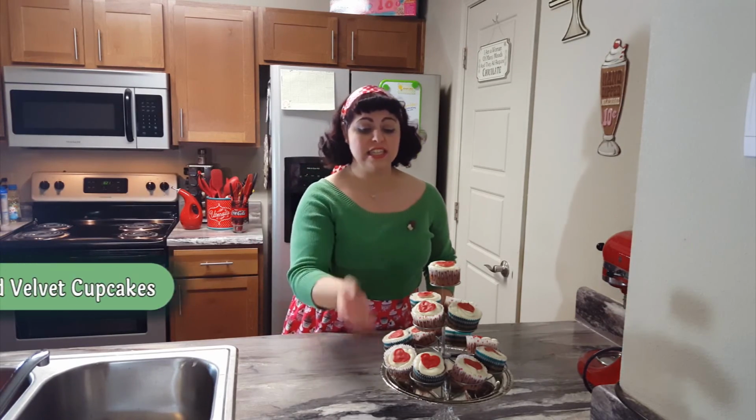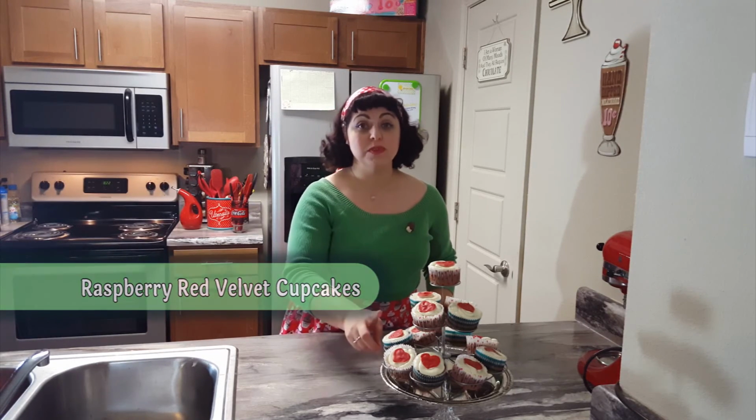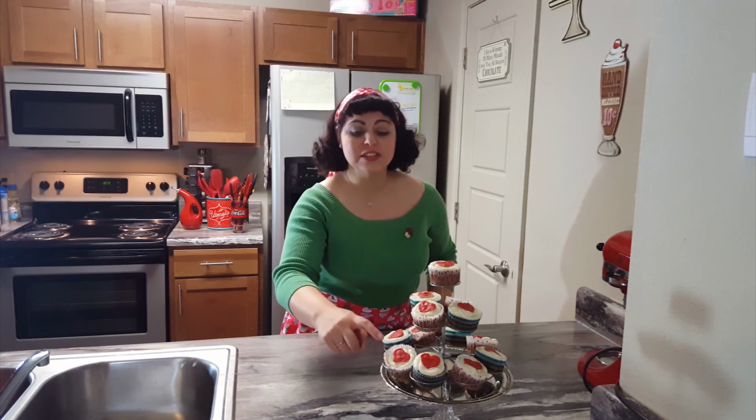Today's episode is all about cupcakes, as you can see from my very cupcake skirt from @ModCloth to my cupcake accessories, including this cute little brooch that I will be showing you how to make later on this month. But today's episode is about these delicious Raspberry Red Velvet Cupcakes, topped with a cream cheese filling and these cute little candy melt hearts.